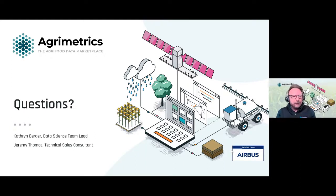The Airbus crop analytics data itself is global, so that answers which countries it works in. It's global, but for the linked data, the analytics that are linked to fields, that is UK only at this point.